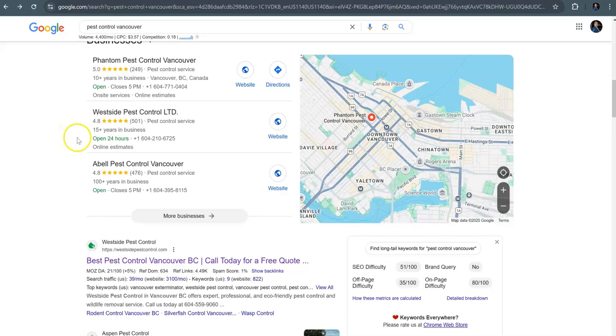So they're going to be more likely to click on you if you have a good review rating. Another way to get up here at the top is getting consistent reviews and responding to the reviews. Google loves to see that you're interacting with your customers. Another good way to interact with your customers is to be making weekly Google posts and posting about your products and services.